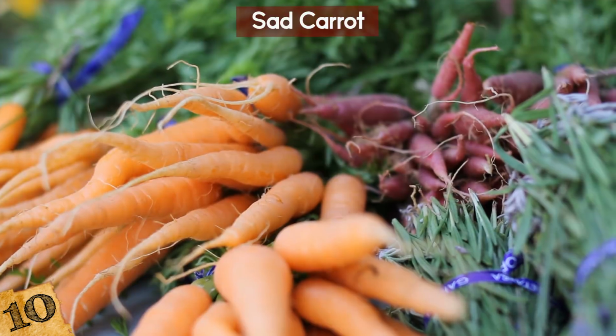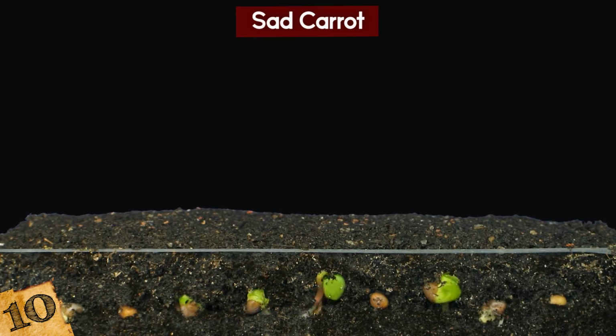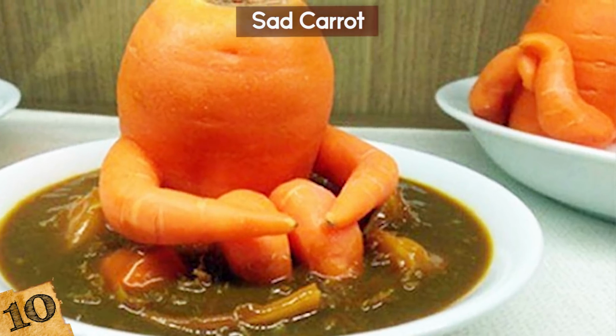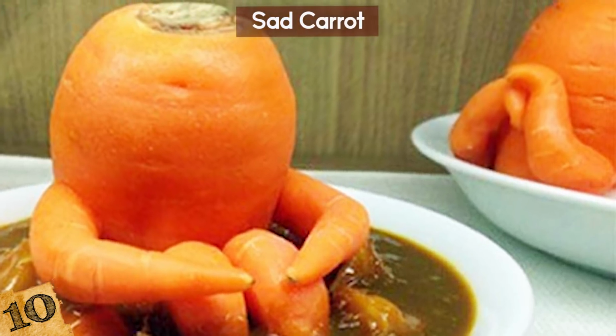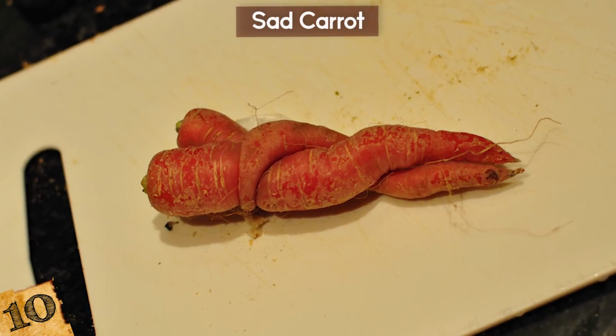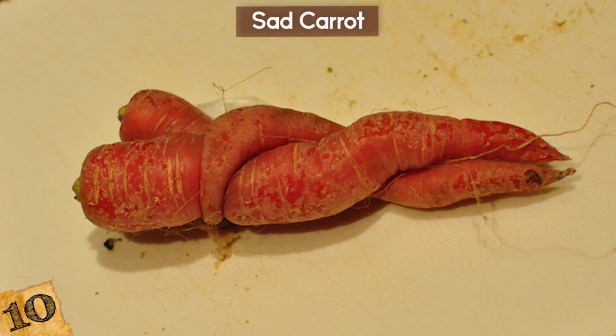I mean, it makes you wonder if this carrot really does have feelings, doesn't it? How did it get into this shape? It's not really clear. What's also unclear is why that other carrot in the photo on the right seems to be plotting something. I don't trust it. Carrots have also been found in the form of a mother and child hugging. It's very cute and a little eerie, don't you think?